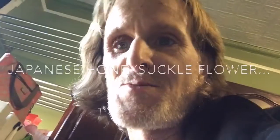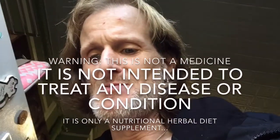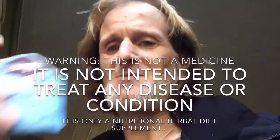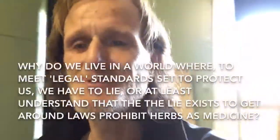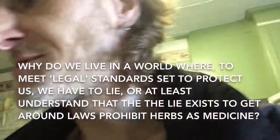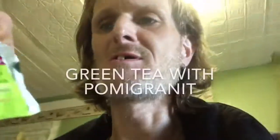That sounds so sensual, doesn't it? Japanese honeysuckle flower. Where was I? Oh yes, winter melon seed. Warning! Consult your healthcare provider prior to use if you have a medical condition. Yeah, because they have to pretend that this isn't medicine, it's just food. So, food it is. Then there's this one, the Bigelow green tea with pomegranate.